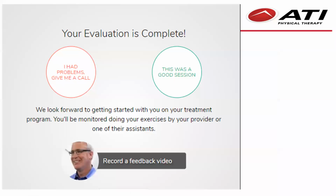Once that evaluation period is complete, then the patient will be able to indicate some feedback. So they can say there were problems, they can get on the phone and talk about them, or the session was good. And then they can record a feedback video. So the patient and the therapist can both record those feedback videos, so that there's the ability for the patient and therapist to talk back and forth.